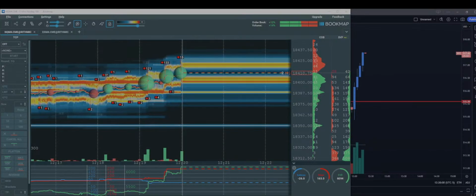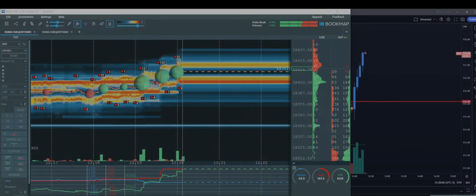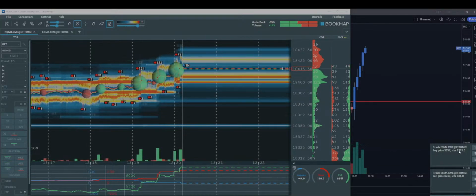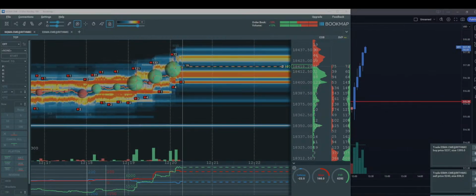Still going. 390 stop loss is set on my long. Oh, another large. Oh, we got a buy and a sell. 1395 buy and a 836 sell. And we're going up here again.